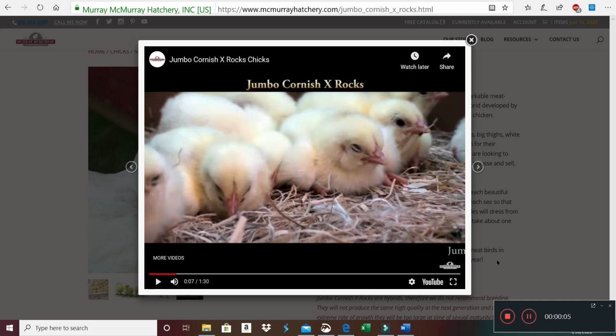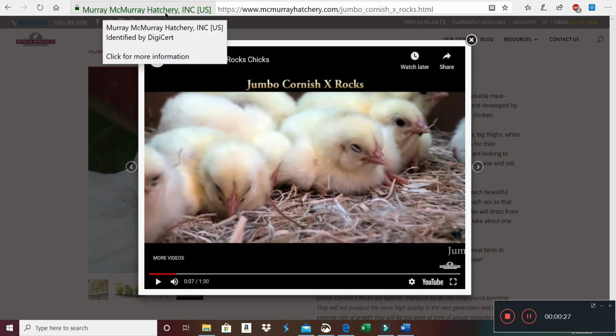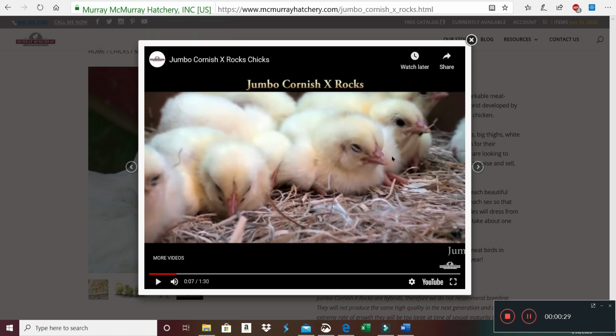Dobson 777A here. We're going to talk about Cornish rocks. In fact, I ordered jumbo Cornish rocks, and these things are fantastic meat chickens. I ordered from tractorsupply.com, and the order went to McMurray Hatchery, and this is off of their website.